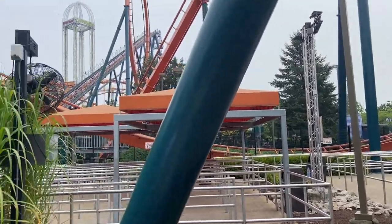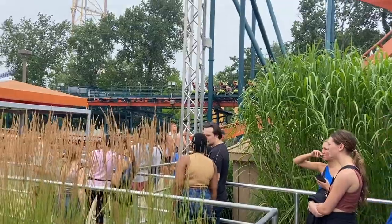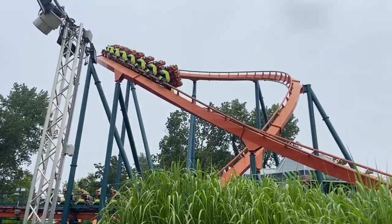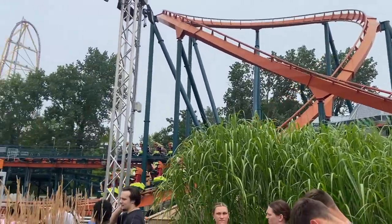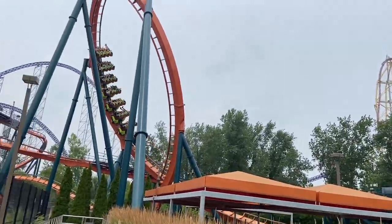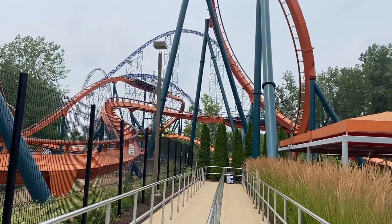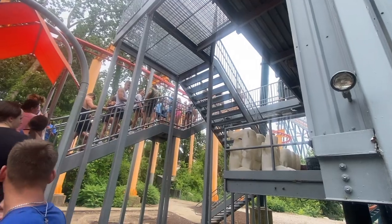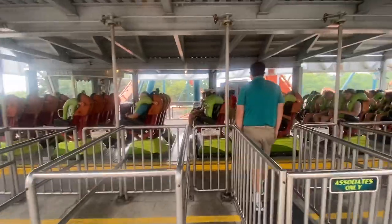Not a terrible wait by any means though. It's just gonna kind of be one straight line. And this is a very fast loading ride. Seven minutes and we're already at the stairs. Shouldn't be much of an issue at all.